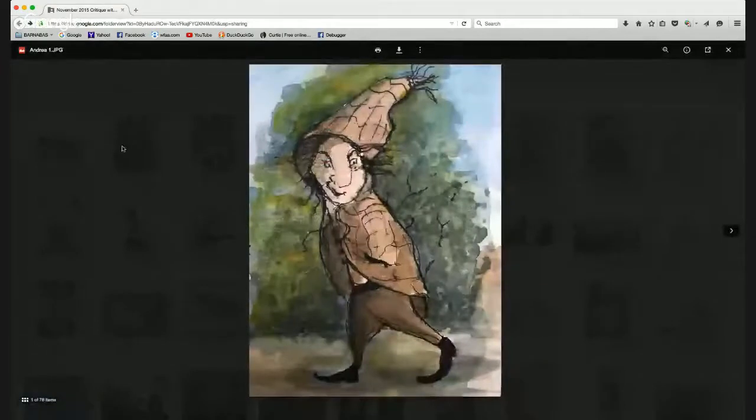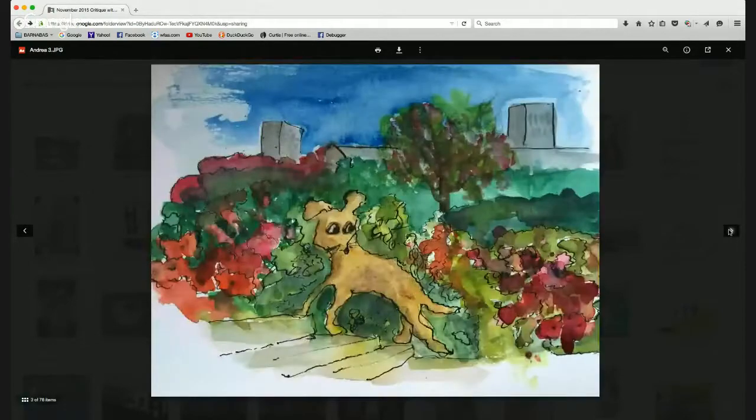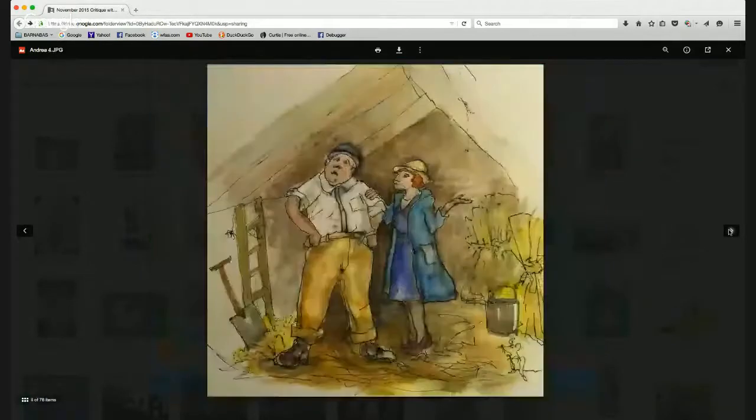Okay. This looks like traditional ink with watercolor. I like the looseness of this. Are you seeing the girl in front of the house? Yeah, with the boots. This reminds me of your stuff, Mark. Oh, well, thank you. Looseness. Oh, that's real loose. That's fun. I guess this is still Andrea. Yeah, this is still Andrea. I wish I could draw that loose. I have a hard time doing that.